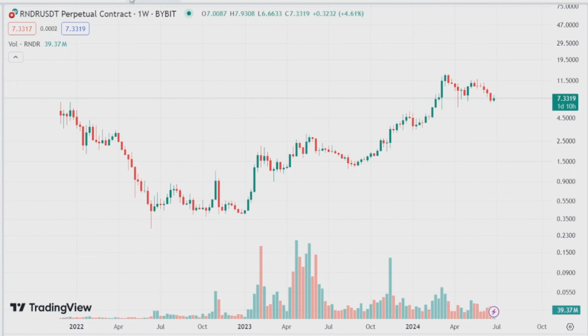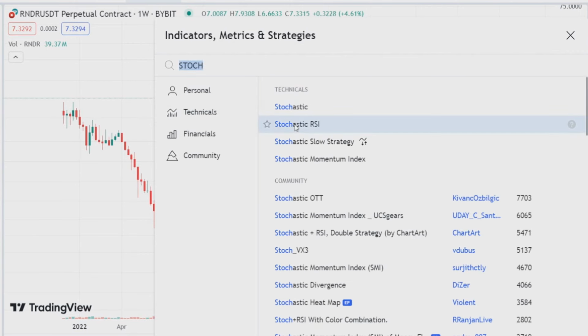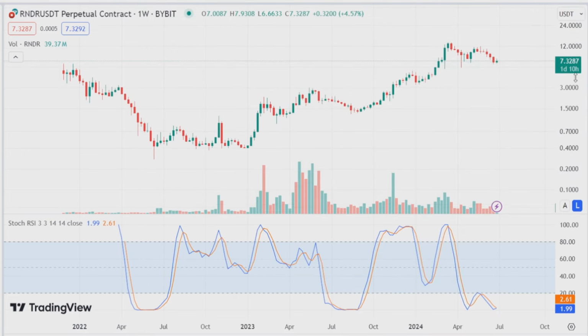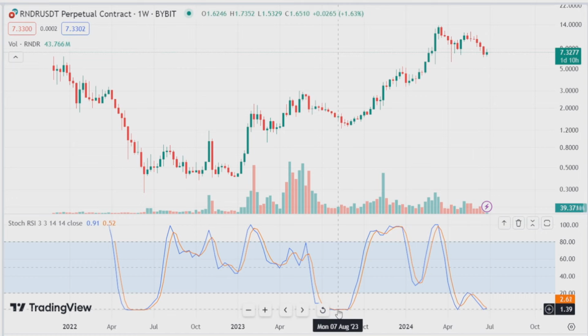If we take a look at the indicators, one of my favorite indicators is basically the stochastic RSI. I've used this thing very much in the past to time the bottom. Look at the bottom, we're at 0 almost. If we take a look here, the bottom here is a 0. When the macro, the weekly stochastic RSI is at 0, the opportunity is fantastic.